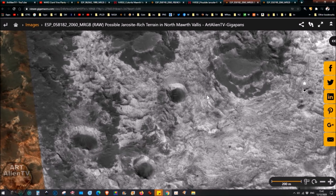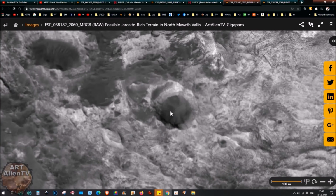And Mawrth Vallis, I think, had a lot of geothermal activity. So a lot of these were probably bubbling up from the ground through the clay, like geysers and stuff like that, and what you would call thermal vents coming up from the ground. So you probably had hot water shooting up from the ground.